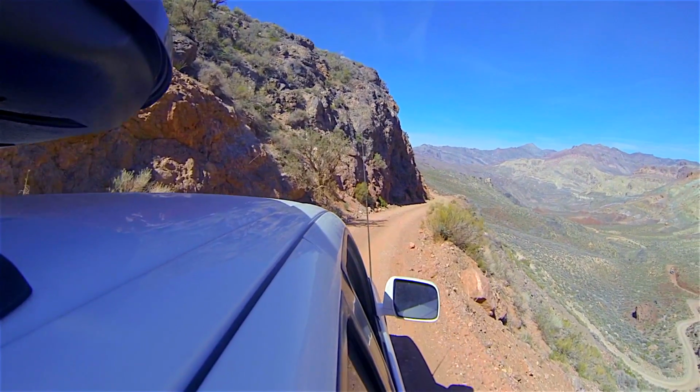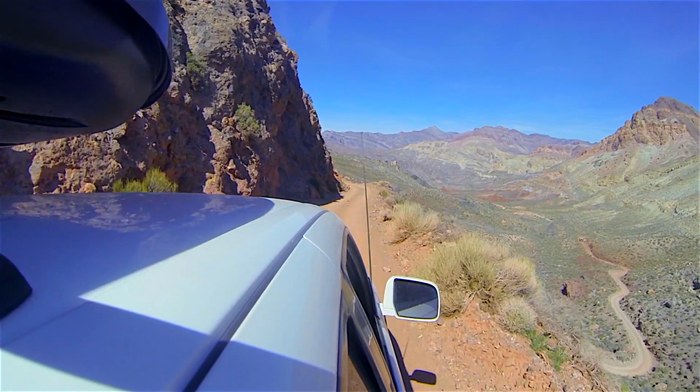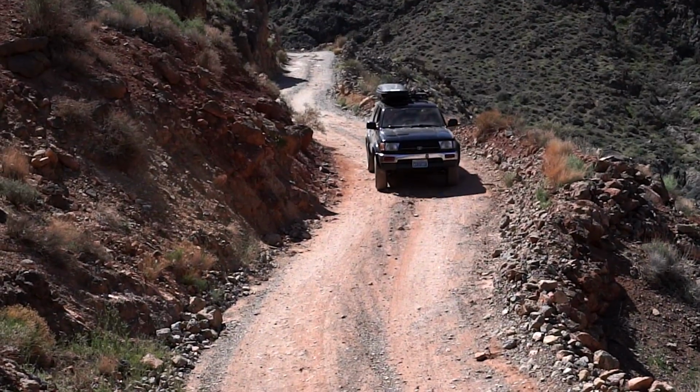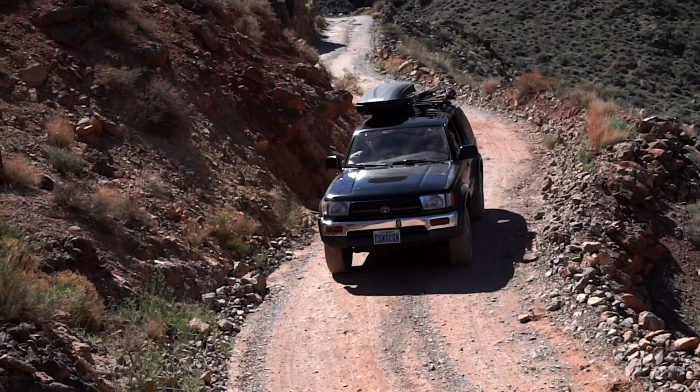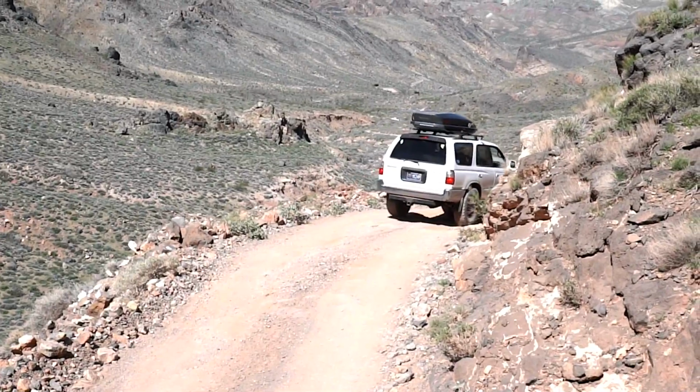On a narrow mountain road like this, the vehicle heading uphill has the right-of-way, and the vehicle heading down will have to back up until it's wide enough to pass. That's because you will have better control backing up a hill rather than backing down a hill. But you don't have to worry about that here, as this section is one-way, westbound only.